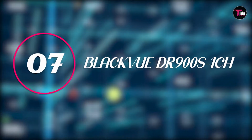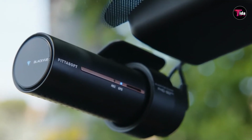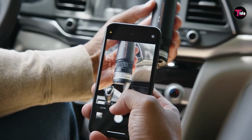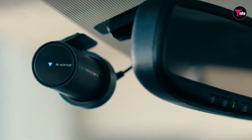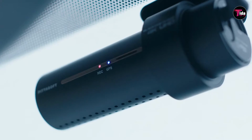Number 7 is BLACKVUE DR900S 1CH. The BLACKVUE DR900S 1CH offers a neat factory fit look, but also has the advantages of a slim and compact design. The DR900S 1CH offers 4K video recording, a wider lens than most of its rivals at 162 degrees, GPS and parking mode.